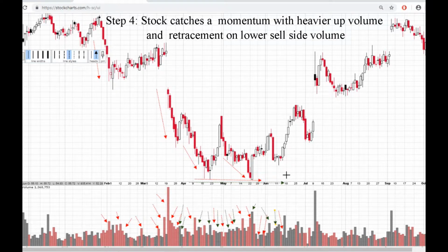Step 4, this is the key, and this is, I would say, the most important step for confirmation the stock has already bottomed. Whenever you start noticing the stock catches a momentum to the upside, whenever there's a pullback, the sell-off volume is much lower. Again, the stock catches a momentum, retraces on a much lower, declining volume. Again, catches a momentum, pulls back, much lower volume. That is the key for the strategy. That is a key confirmation right there that tells us the stock has bottomed.